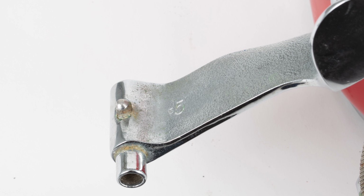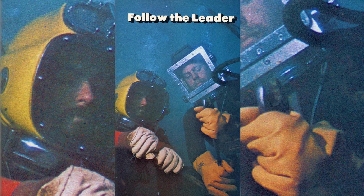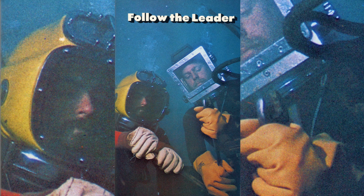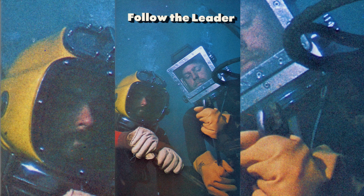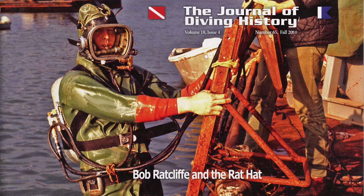It has been difficult to find any period images of a dual port rat hat, and I am indebted to HDS USA members Valerie and Kirk Marshall for locating this advert for the Commercial Diving Center. It is from the March 1979 issue of Skin Diver magazine, and it shows a yellow dual port rat hat. More detailed information on the career of Bob Ratcliffe and his rat hats can be found in issues 65 and 66 of the Journal of Diving History, available from the HDS USA.